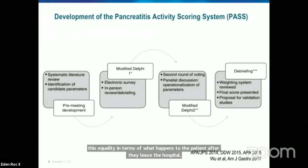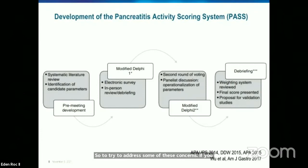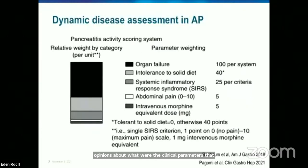So to try to address some of these concerns, a few years ago, we gathered at the APA in Hawaii, and then also subsequently at Digestive Disease Week, several iterative sessions to develop a dynamic scoring system called the Pancreatitis Activity Scoring System. And the idea here was to develop a construct based on a modified Delphi approach, getting consensus opinions about what were the clinical parameters that resonated most among the experts who took care of patients with acute pancreatitis.